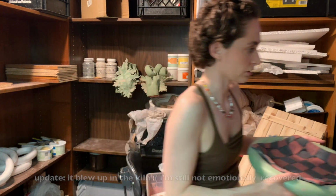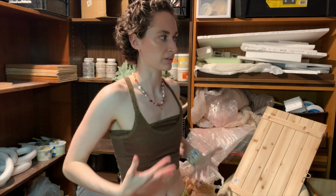In fact, I'm gonna set this over here. Also, I folded my tank top in half to make it more like a crop top. It is so hot, by the way. It's like 90 degrees.